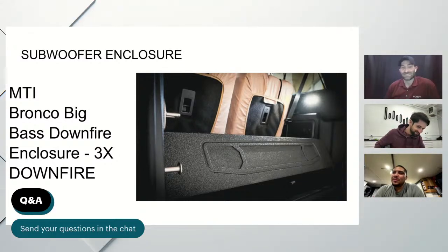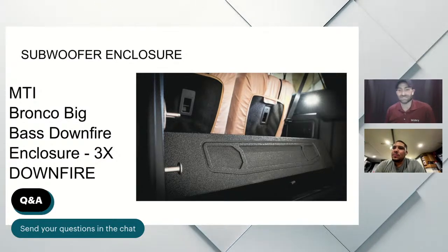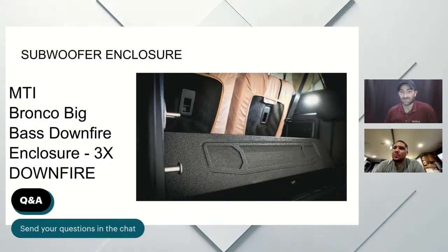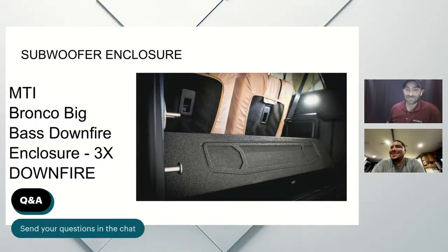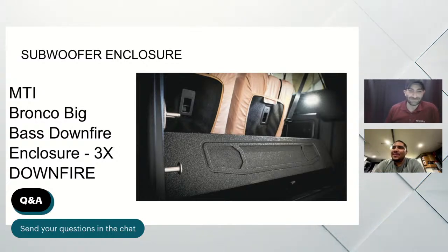Yeah, no worries. So the MTI, big bass downfire. You want a lot of bass, something that looks custom that you can buy off the shelf. This is an excellent option. This is a more basic form. If you can, obviously, spend a few extra hundred dollars, you get a flashier finish. I like the lights, and I like the $20,000 downfire box they have on their website that I could never afford. But each person has their own style requirements. So, basic or flashy, whatever you like.